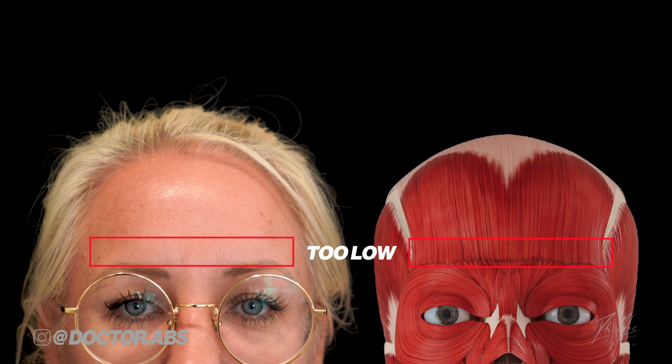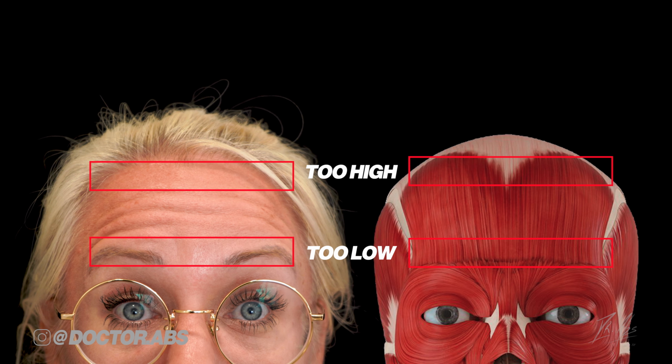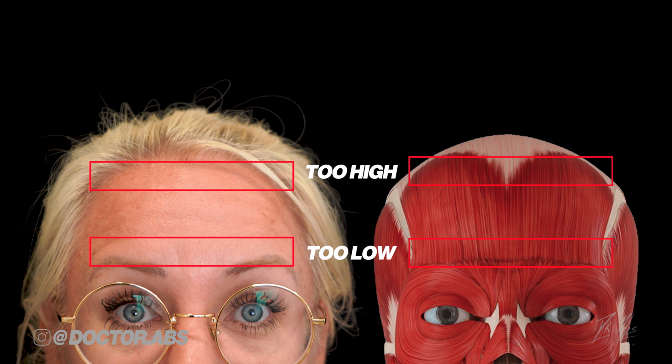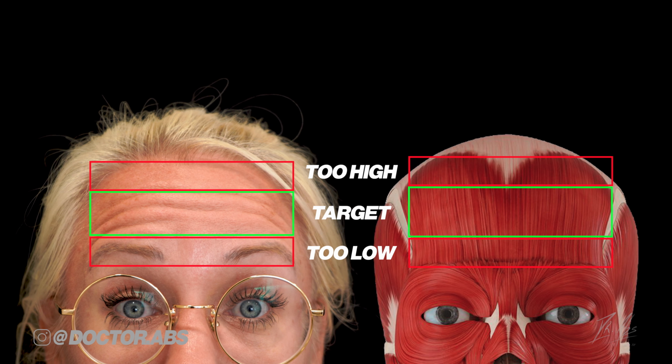If you inject too low and too close to the eyebrows, there's a risk of them dropping. If you inject too high, then you might not get the belly of the muscle and achieve any effect at all. So in this case, we're going to leave a gap to the eyebrows to be safe and a gap to the hairline so we have a decent effect. We're aiming for roughly the middle third of the forehead muscle.